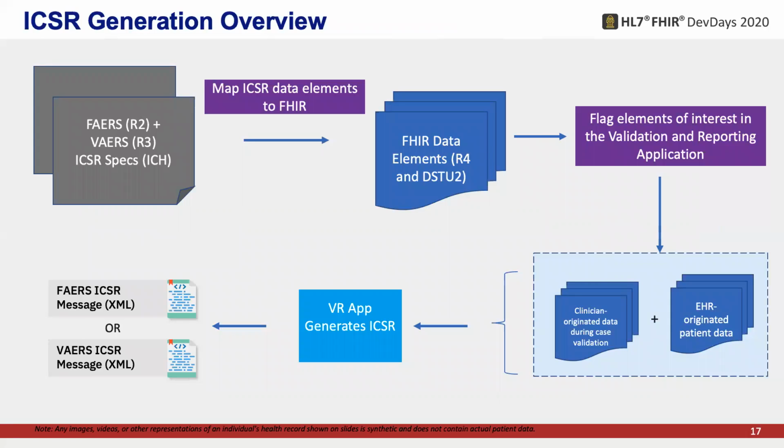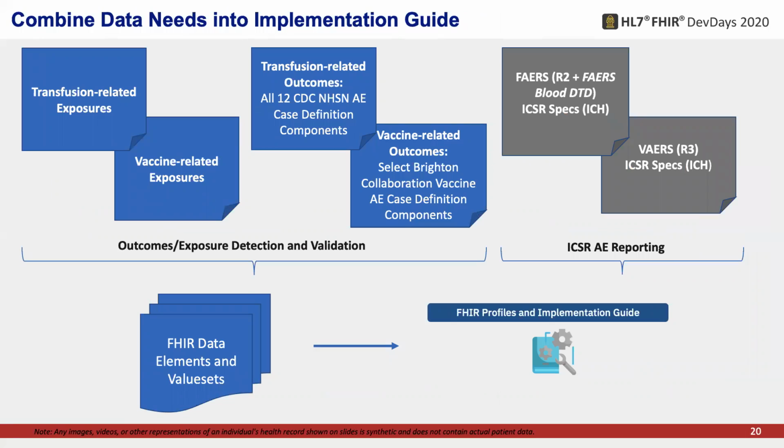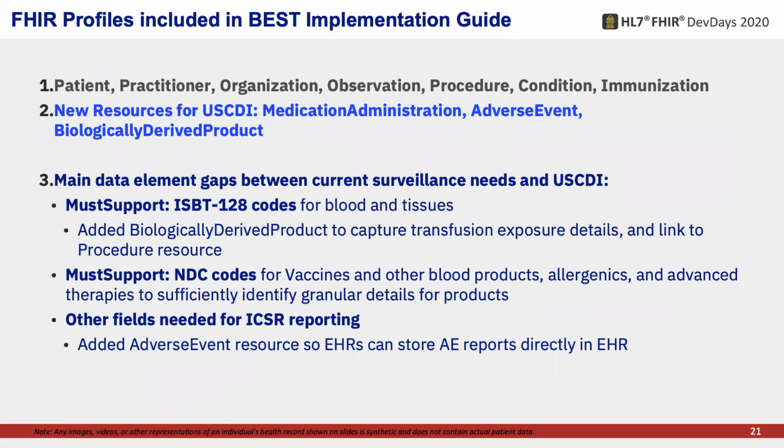I think we may be running out of time, so I will skip over a lot of these, which essentially highlight the process of how we came up with our implementation guide. But in short, we gathered all the data elements of interest that would be needed for outcomes, exposure, detection, and validation, as well as for actual reporting of the adverse event, and compiled those into FHIR data elements and value sets, and compiled those into profiles and in a larger best implementation guide. And that implementation guide adds in a profile for the biologically derived product, and must support for ISBT codes and NDC codes for getting granular details for exposure to those products.